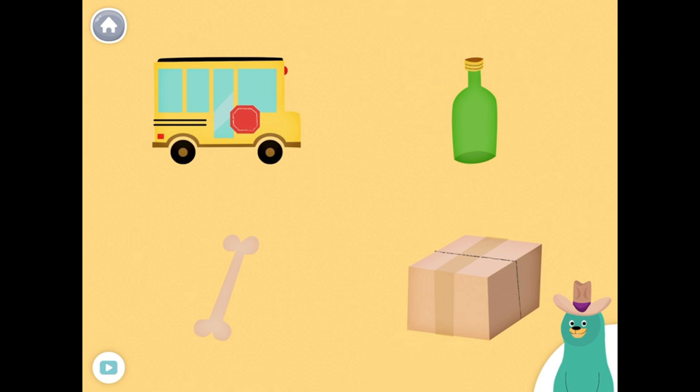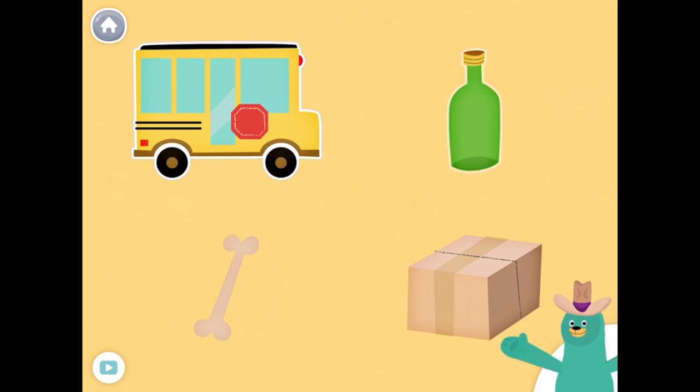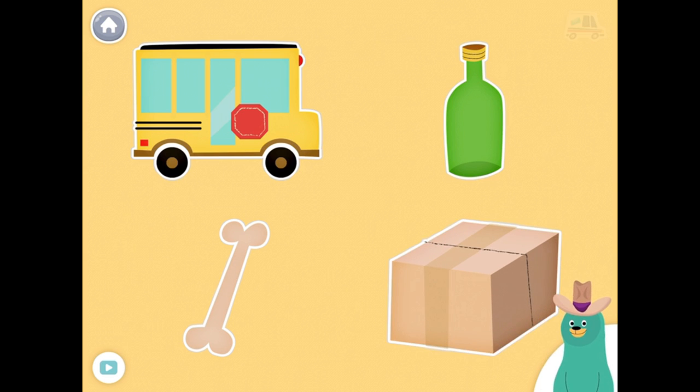All of these things start with the B sound. Tap them all and listen to the B sound at the beginning. Bus. Bottle. Bone. Box. Great!